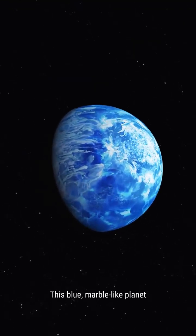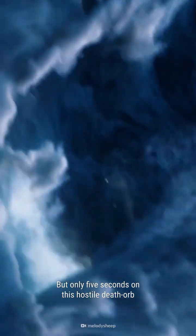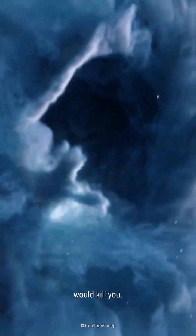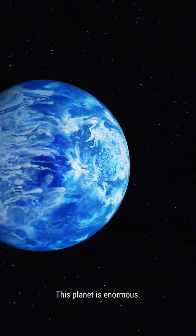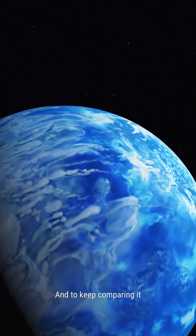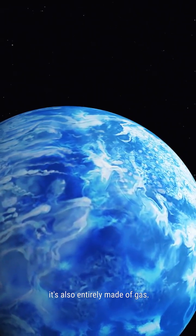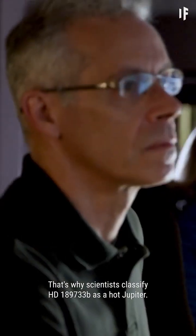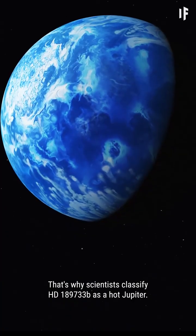This blue marble-like planet looks just like Earth, but only 5 seconds on this hostile death orb would kill you. Welcome to HD 189733b. This planet is enormous, even larger than Jupiter. And to keep comparing it to the largest planet in our solar system, it's also entirely made of gas. That's why scientists classify HD 189733b as a hot Jupiter.